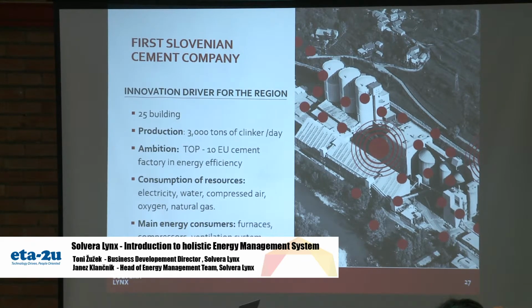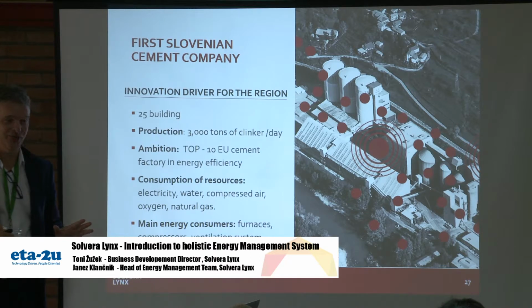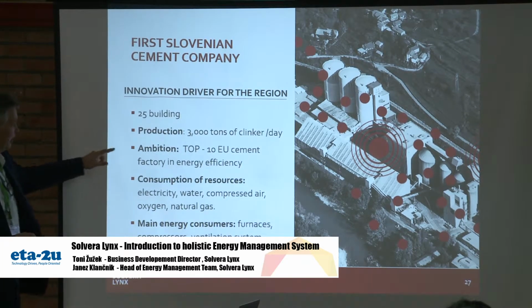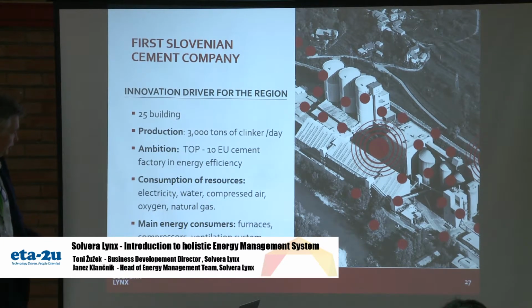So let's look first at the cement factory. Why choose the cement factory? I will explain. Because their costs of energy were 10 million euros per year. And you can imagine that it's a huge amount of money. And if they don't control the cost of energy, they will not be competitive with their cement and other products. Their ambition was also that they would like to be one of the 10 most efficient companies in Europe. They consume all kinds of energy: electricity, water, gas, and so on. And the main energy consumers: it's important that when we have, let me say, an energy audit, we first look at which are the biggest consumers, because for those consumers we have to check what we can improve, how we can lower the energy bill.